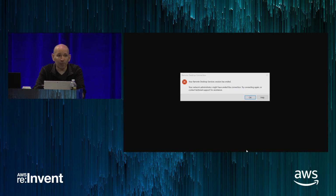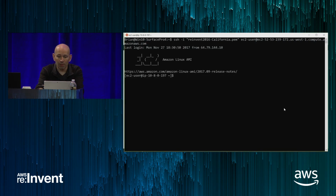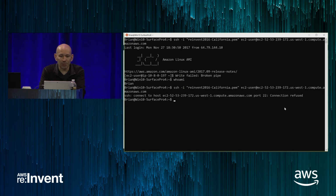Now if we switch back to our RDP session, it says your desktop session has been ended. Huh, okay, so that happened. What's going to happen on my bash shell session? Anybody know? Let's do whoami. Oh, it did kick me out. Usually it says write failed broken pipe. Usually you don't necessarily get kicked out of SSH right away. For some reason I did here, but you can't establish another SSH connection because it's not open and running.